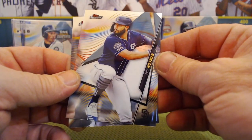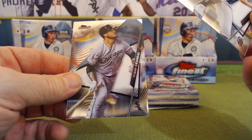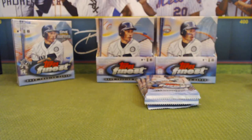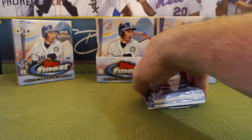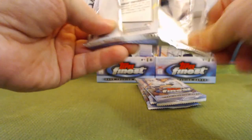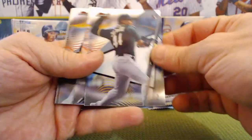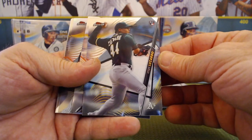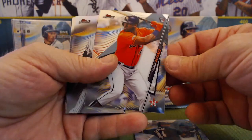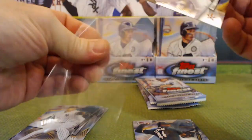Nice. Staying with San Diego, Eric Hosmer. And the White Sox with Dean. There's a Yasmani Grandal. Moved around the last couple years. This is box number two. Mini box number one, if you're just joining us. There's Jesus Luzardo, a great one for Zach. That is the A's. Congratulations, that's a good rookie. And Yordan Alvarez, boom goes the dynamite.